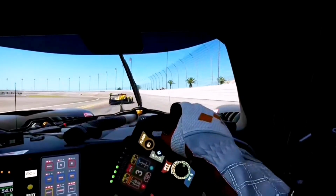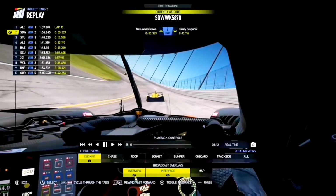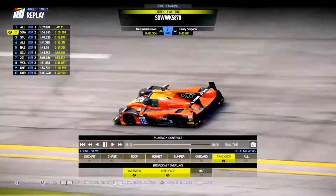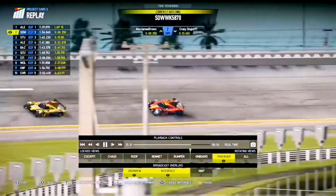Stuart looks like he might have a run on him. It's going to be an interesting one. And there he is in the tow. Is he going to go high or low? I think Alex can see him come in. He's not going to make it easy.